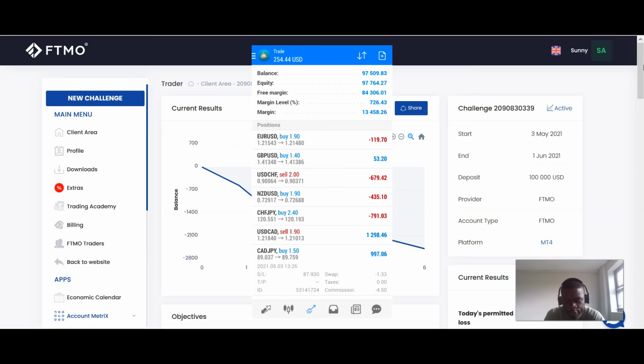And CAD JPY 997. So let me see, the CAD JPY opened May 3rd, so that was last week, and USD CAD was May 6th. So yeah, those trades were opened up last week. They've been doing pretty good, so I've just been keeping them open. Not going to close them out until my exit indicator tells me to. If the trend is reversing, then it'll let me know to get out of the trade, and I could take some profit. Until then, I'm just going to keep riding the trend.